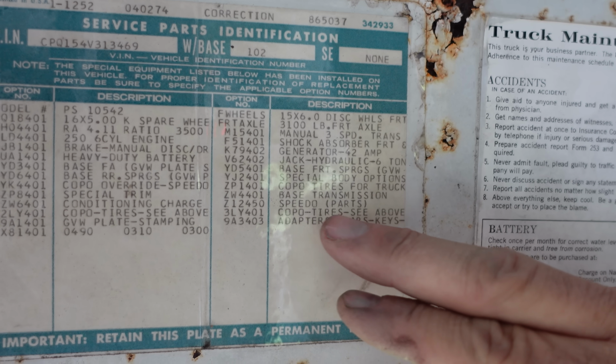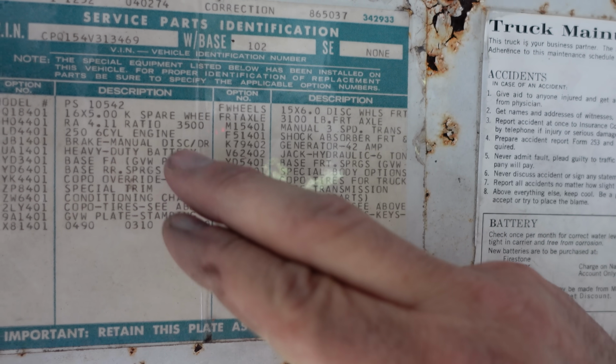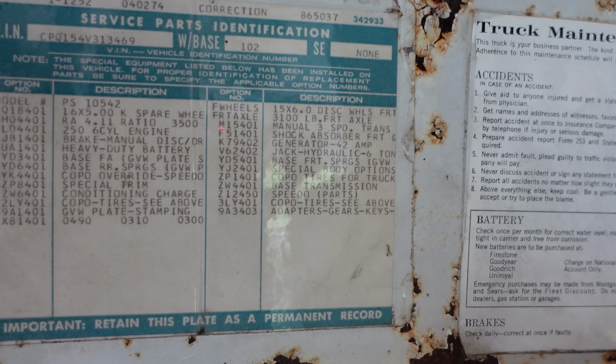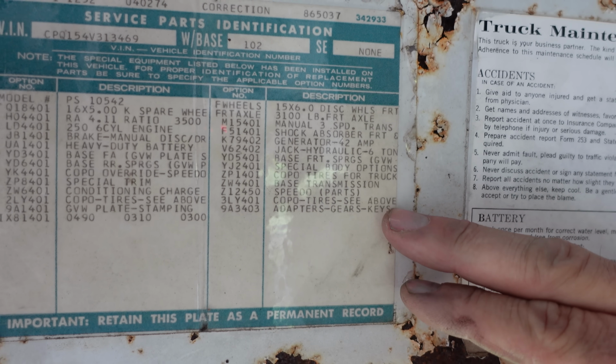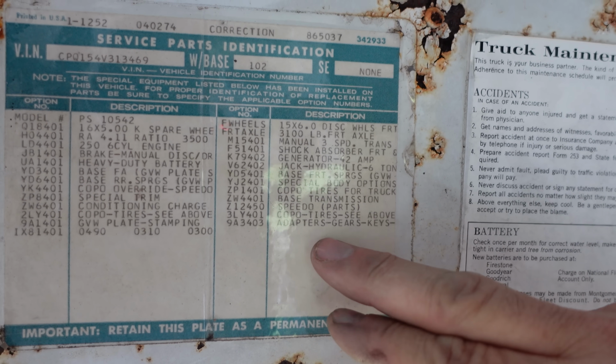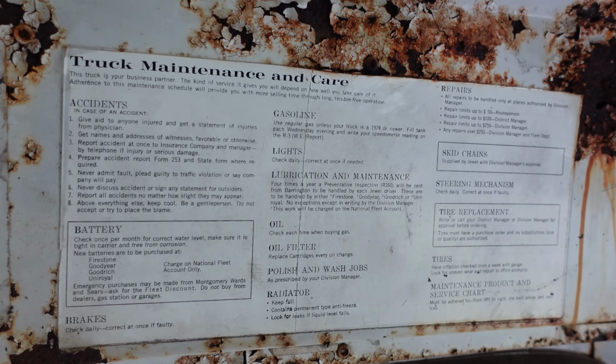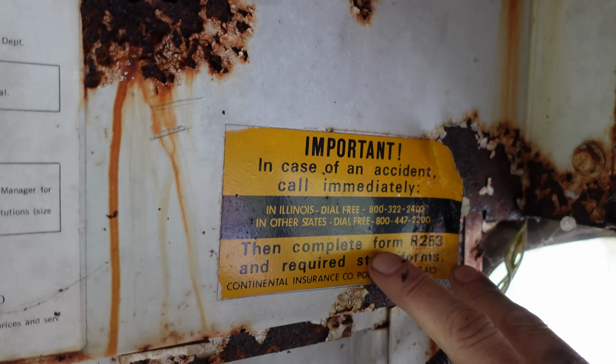Base transmission, speedometer parts. So that speedometer override thing, not sure what that's about, but something was cooking where they want to do something with the speedometer that's a little bit unusual. Again, C.O.P.O tires, adapter, gears, keys. It's interesting. And again, truck maintenance and care right here. And important, in case of accident, call immediately, etc., etc., Continental Insurance.